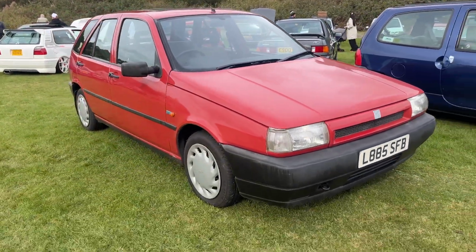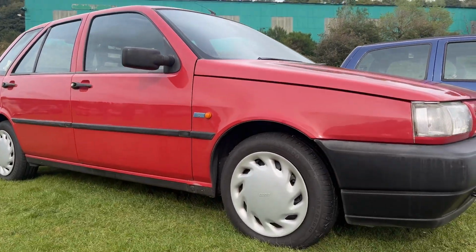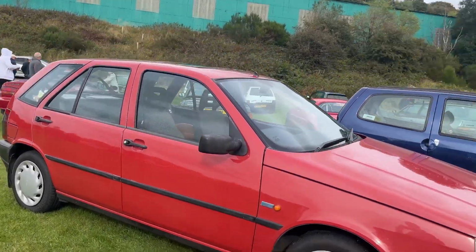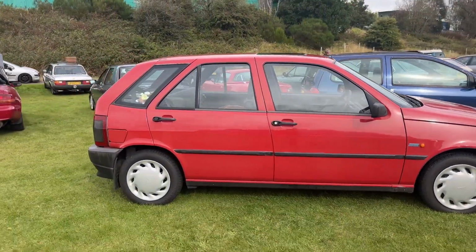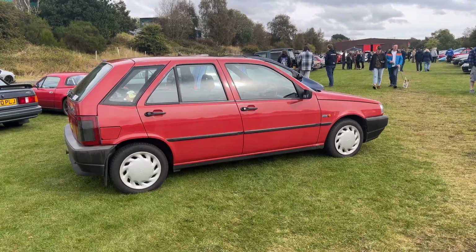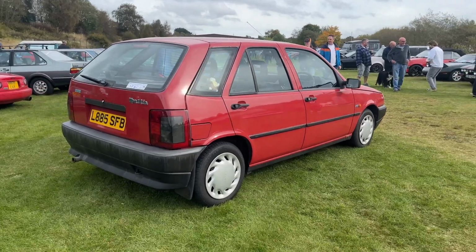Neat looking car, I mean it does just look like a slightly bigger Fiat Uno, but it's in incredibly good condition this one, looking along those sills. It is nice to see a Tipo at a car show. If anybody has a 2-litre Sedici Volvo that they may want me to test drive, please reach out in the comments. I would certainly love to have a go at one of those.